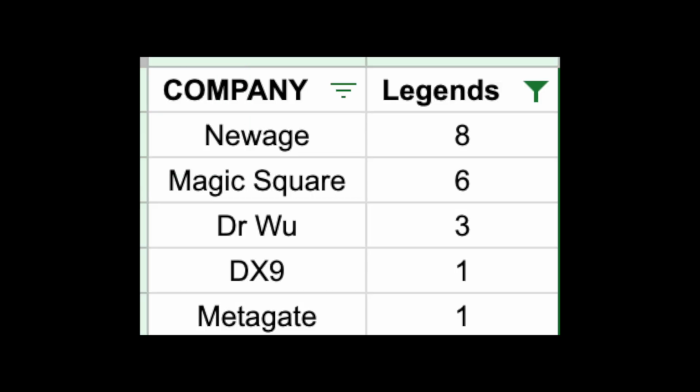And of course, to make this video, I did have to kind of tally things up. So here's the count of figures, at least according to the reviews that I did. And you can see New Age has 8, Magic Square with 6, although that number might be higher if I'm missing some reviews I didn't do. And then Dr. Wu, DX9, and Metagate. So Legends really taking off this year.